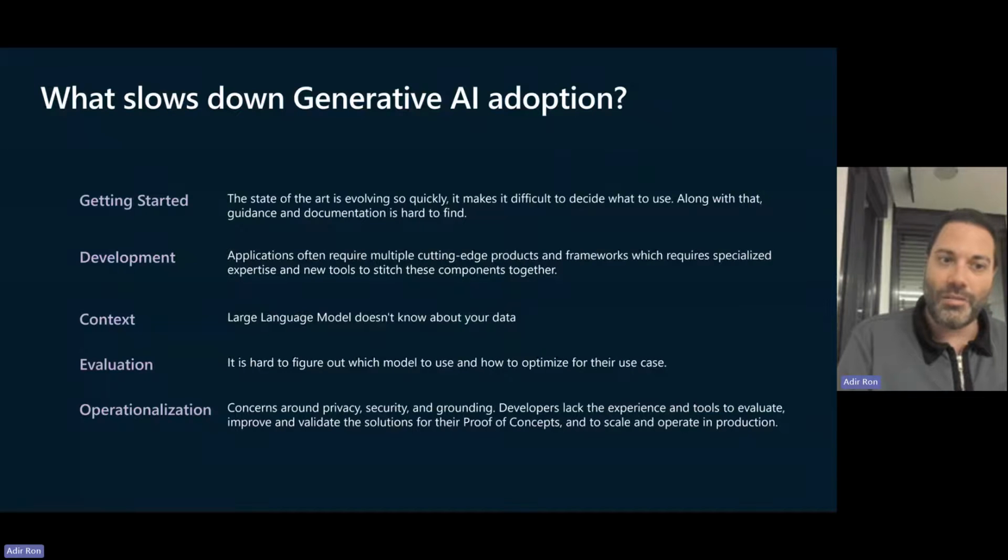And then providing the right context, which means the data and the grounding, is becoming super important, not just for differentiation, because you want that LLM to act on your behalf and to always respond in ways that are relevant to your data and your context, and not respond as the ChatGPT.com of the world would answer. And then evaluation. It's really hard to define and optimize those use cases.